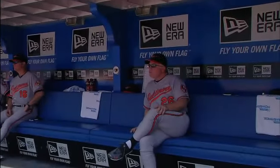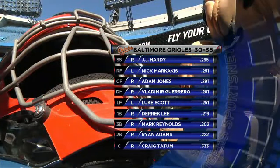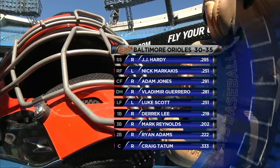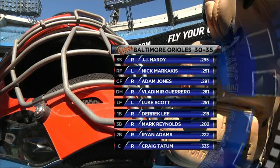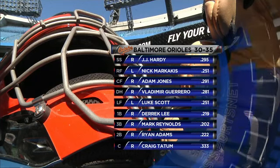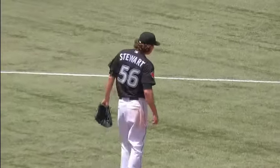Snap that long losing streak here at Rogers Center. Take a look at the lineup for Showalter. Hardy, Markakis, and Jones, top three in the order. The veteran Vladimir Guerrero is the DH. Luke Scott's back in left field this afternoon. Derek Lee, Mark Reynolds. Ryan Adams gets a start at second base, just his sixth start of the season at second. And Craig Tatum is behind the plate, and they were set to face young Zach Stewart.